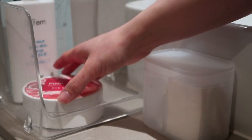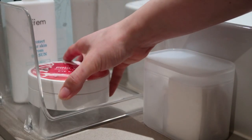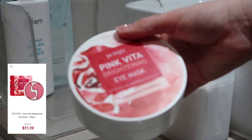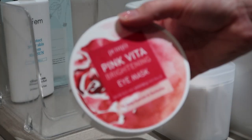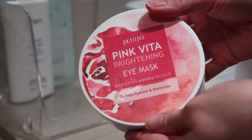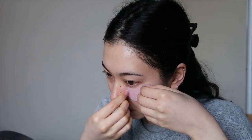So apologies for my face, I have just woken up, but I thought I would show you guys what I do when my eyes are very puffy and googly eyed in the morning. It is the Petitfee Pink Vita Brightening Eye Mask. So Petitfee is known for using very unique and rare naturally derived ingredients. They are very well known for their eye patches, and honestly this was the first time I had tried them, and you know what? I do like it.